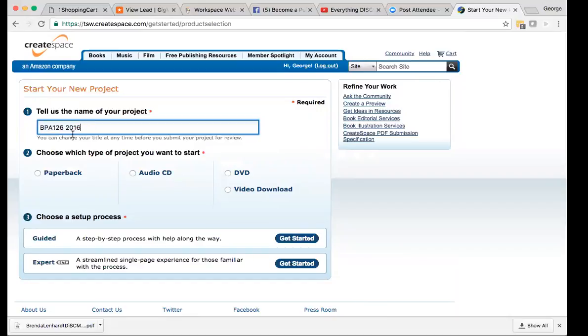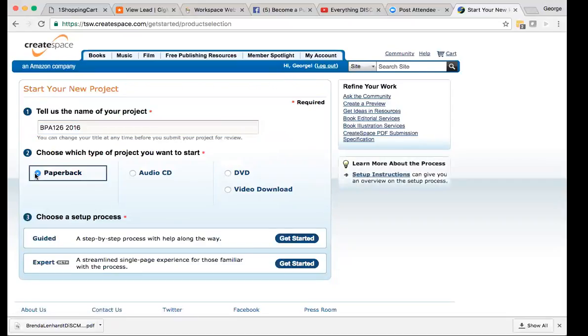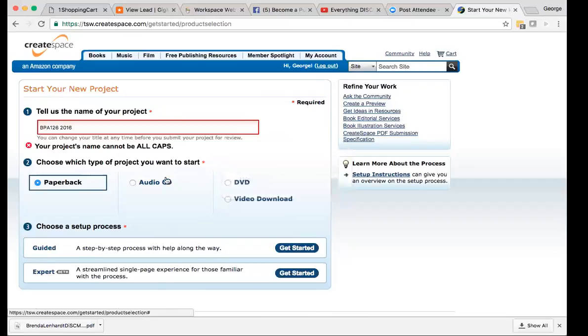And remember, guys, through all of this, it's all fluid. You can change all of this. So don't get stuck in the idea that every time you hit get started or enter that you're locked in, because you're not. All right. So you'll click paperback. And here are two options to choose from. You can use a guided step-by-step process with help along the way, or you can use an expert, and that's a streamlined single-page experience for those familiar with the process. I recommend going with guided because it's easy. It's simple.